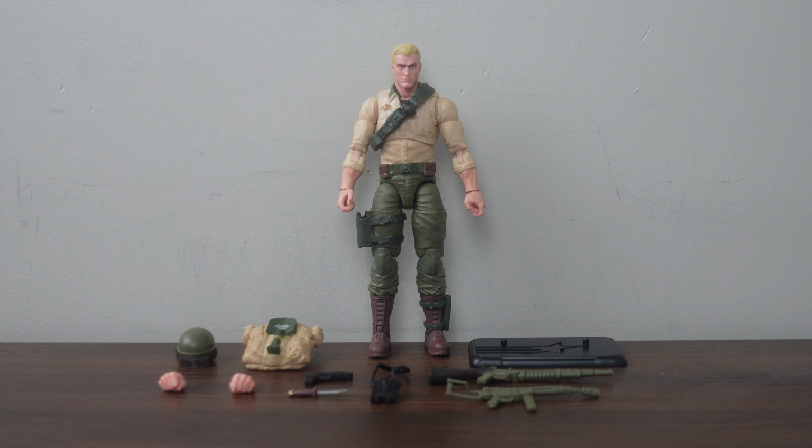G.I. Joe Classified Series Retro Cardback Duke. Duke was released on March 23rd, 2024 with the suggested retail price of $24.99, and he's available at all major retailers. Duke was released along with the other G.I. Joe Classified Series Retro Cardback figures, Scarlet and Recondo. Duke has multiple points of articulation for dynamic posability. His accessories include his helmet, binoculars, assault pack, 2 submachine guns, pistol, combat knife, 2 interchangeable hands, and a stand. Duke stands 6 inches tall, and he is meant for fans ages 4 and up.